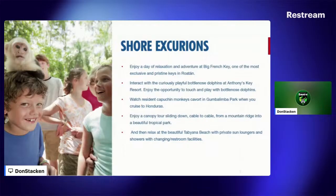Swimming with the dolphins is another popular activity. Many folks will head out to Anthony's Key Resort to go swimming with the dolphins. Goombalima Park is another area that's a must-see if you wanted to get up close with the capuchin monkeys, which you will see all over the island. Also in Goombalima Park, you can go zip lining. There's some really fun canopy tours you can take here in Isla Roatan.